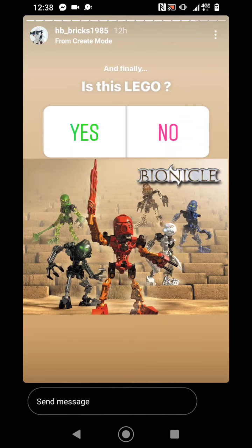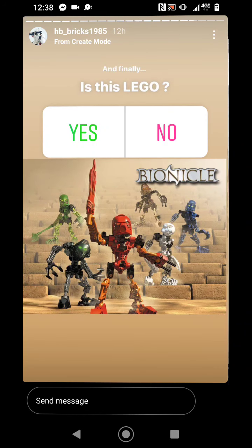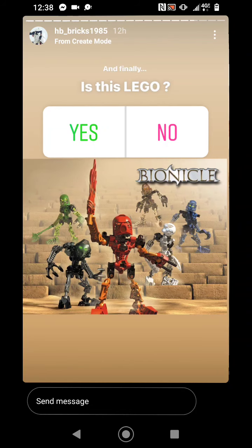Bionicle, for many kids, nobody even thought they were made by Lego. It says it on the box. It says it in the commercials. New Lego Bionicle. You would see the logo in the commercials. But many kids, in their minds, associated this separate from Lego because of what they thought Lego was. It's just the system. It's just the bricks. It's just that building experience.